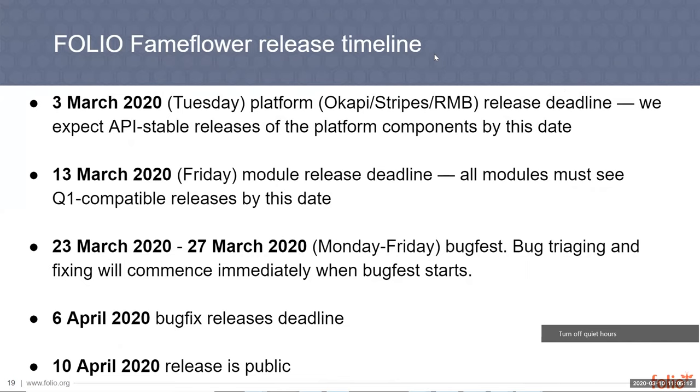So assuming all that goes well and all modules are available, the following week will be an integration week, during which the DevOps team will try to construct a release candidate from the provided module releases and construct a test environment for FameFlower. And assuming it all goes well, Bugfest will be bootstrapped with the new release candidate, and bugfesting will start on the 23rd of March. So that's the plan for the next couple of weeks.